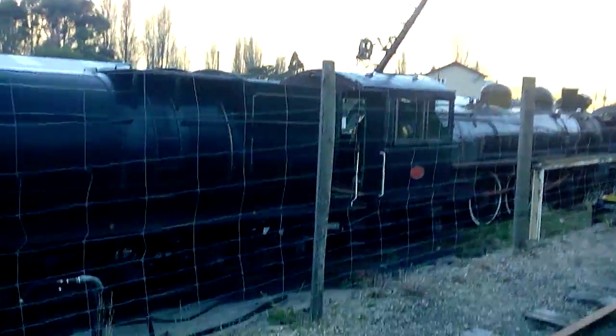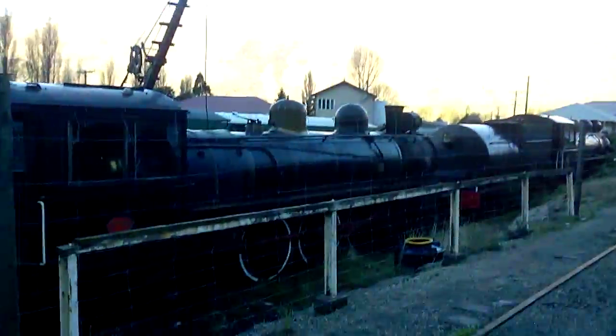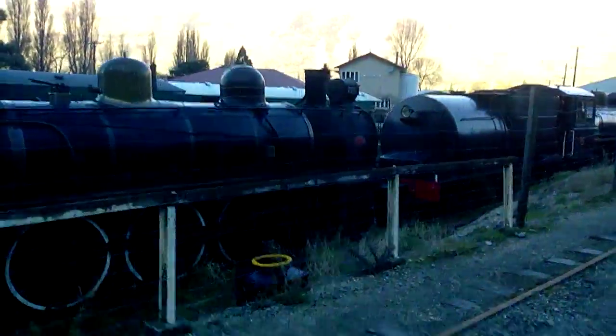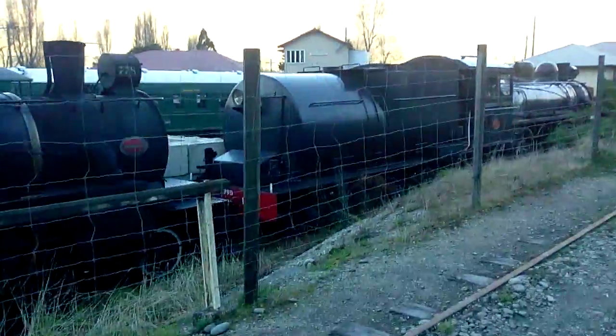Yeah, we need to get hold of these 2 locomotives and the 7 carriages and get it all up and running again as soon as possible. The longer it sits here rusting away, the worse it's going to get.